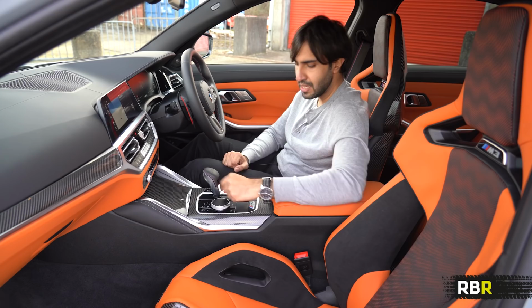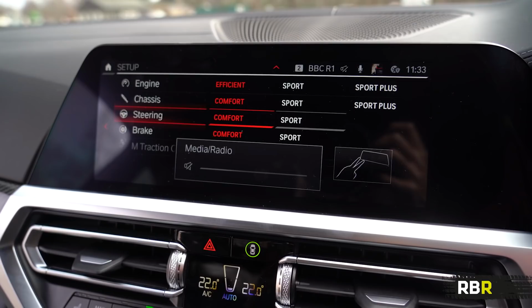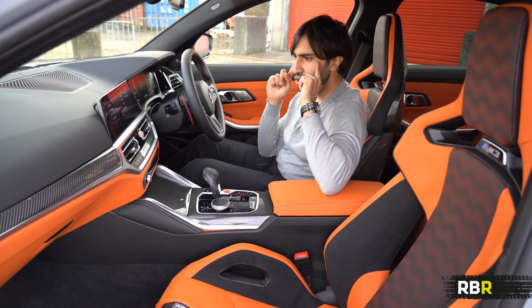M mode switches us from road to sport to track, and then it gives us a different view in the front as well, which is great. Setup mode gives you so many options now. We've even got the option for braking. M Traction Control has got a 10-stage option here for you to choose from, just like we used to see in the AMG GTR or the C63. What's kind of weird is the exhaust button is normally always on, so it's always on the loudest setting, which I love, but when you press it, it makes it quieter. So kind of logically, you're doing things the other way around now. You don't need to press the button unless you want the car to be quieter.